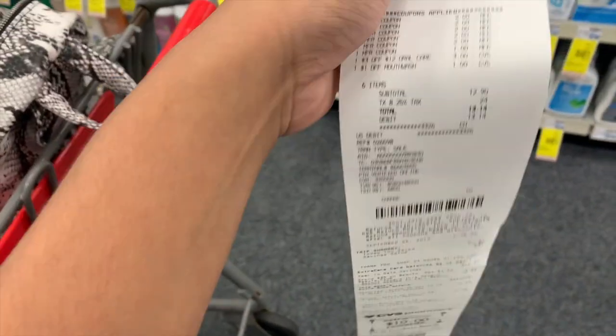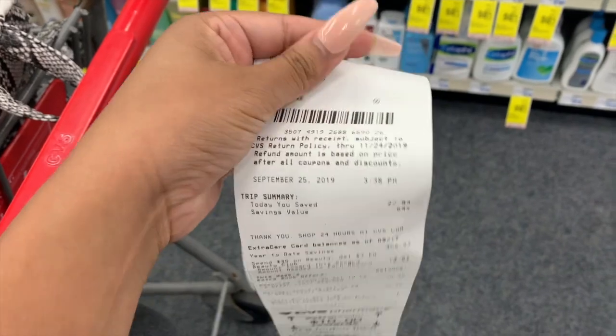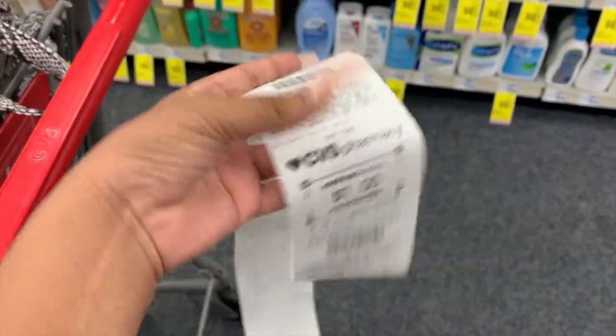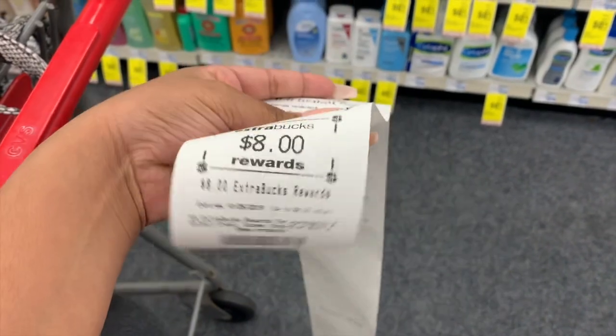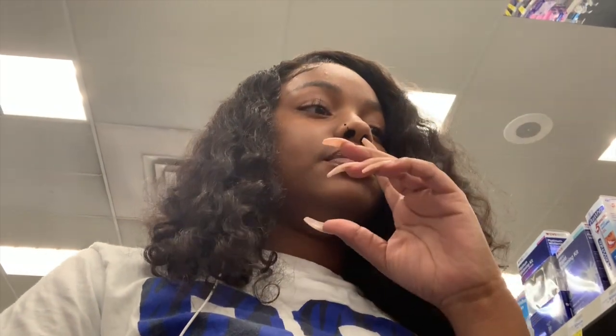So total came to $13.14. All my coupons came off, and I got my 10, I got my 1, and I got my 8. So now I have $29 in extra bucks. This is just how you stack up or stock up fast. How I do it, like you build the extra care bucks and then you come back and just wall out. So I'm gonna get the detergent and stuff, and then get any extras if I want it.